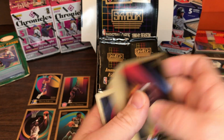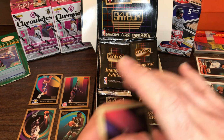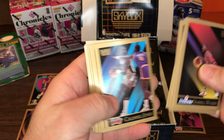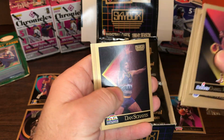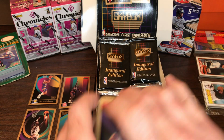Orlando Woolridge, Terry Porter, James Edwards, Gerald Wilkins, Horace Grant. All right. No Jordan yet. We're trying. We still got some. Chris Morris, Sam Vincent, Bill Wennington, Xavier McDaniel. Daryl Griffith, Danny Schayes, Reggie Theus, Vernon Maxwell.